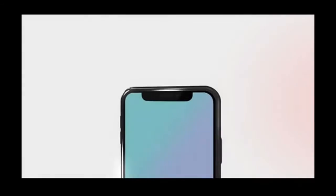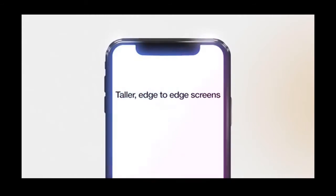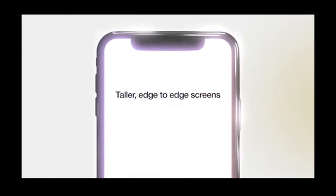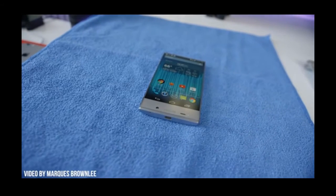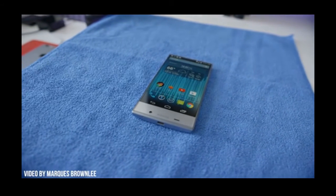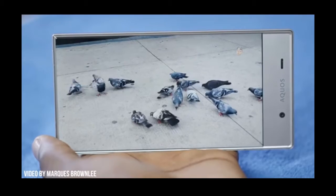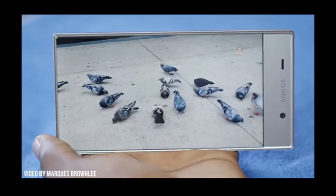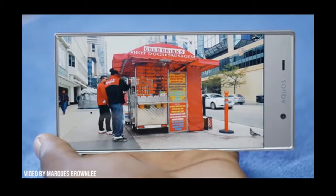Now, since we're on the topic of displays, let's go ahead and talk about the taller, edge-to-edge screen design. The first phone that comes to mind when talking about bezel-less displays is the Xiaomi Mi Mix from 2016. But let's not forget about the Sharp Aquos Crystal from 2014. This was a pretty bold move. It was an attempt to create a phone with the highest screen-to-body ratio possible. But as you can see, this resulted in the need for things like the front-facing camera to be placed on the bottom, something the Mi Mix had as well.